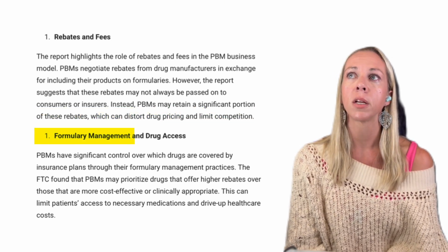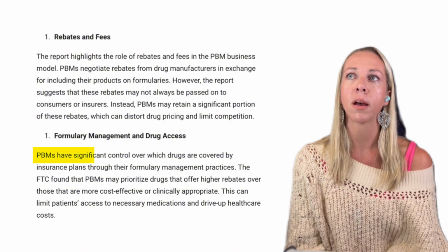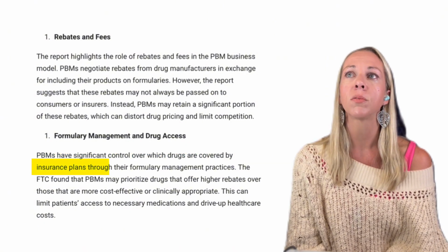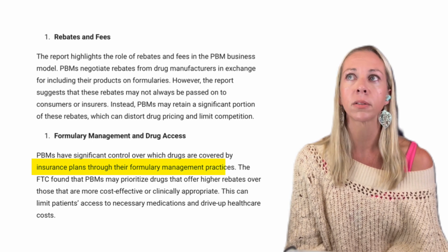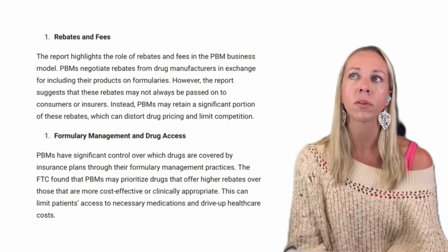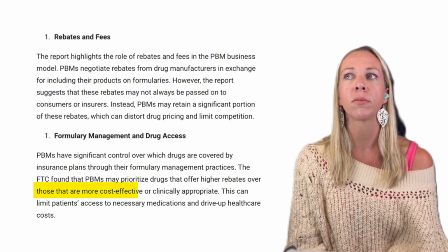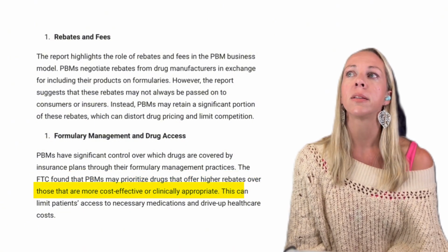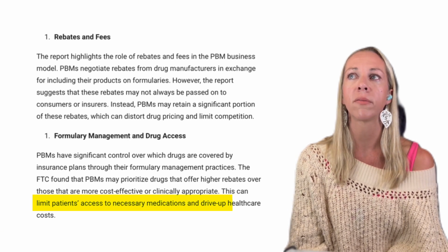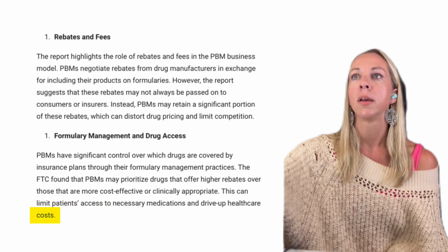Formulary management and drug access. PBMs have significant control over which drugs are covered by insurance plans through their formulary management practices. The FTC found that PBMs may prioritize drugs that offer higher rebates over those that are more cost-effective or clinically appropriate. This can limit patients' access to necessary medications and drive up healthcare costs.